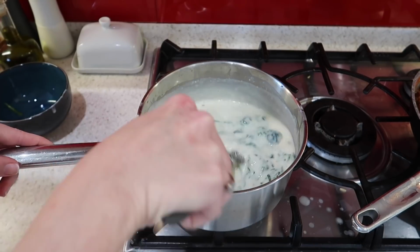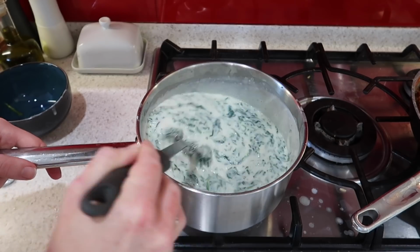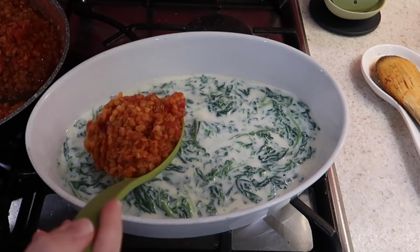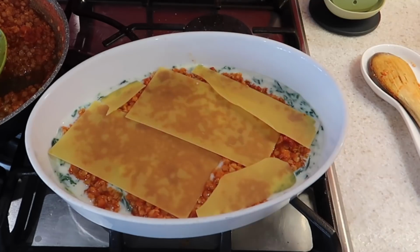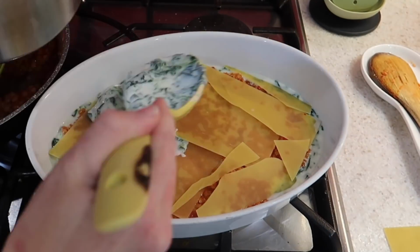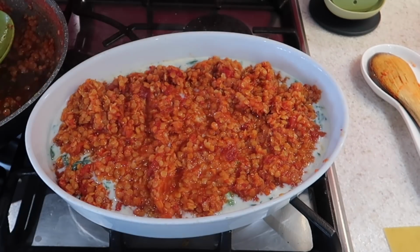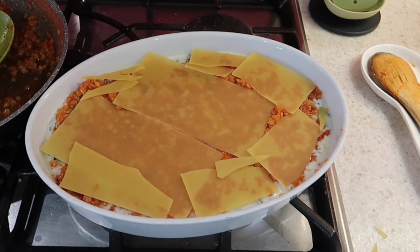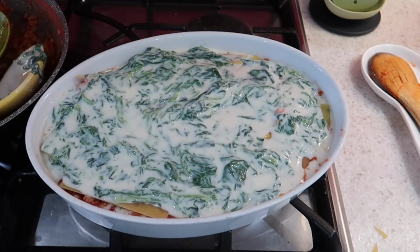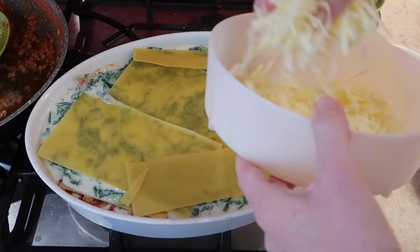So you just stir your spinach into your white sauce, and then you can start layering up all your lasagna layers. I always start off with a layer of white sauce, then I put in my lentil mix, then I go in with some pasta, and then I just keep on repeating the process until I've used up all my ingredients. At the end I will be putting some cheese on top, because we all love cheese in this house. So I'll just grate some cheese, sprinkle that over the top, and then cook this in the oven for about 45 minutes on 180.